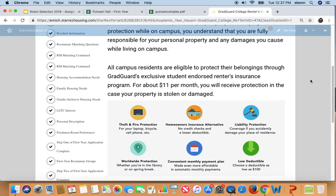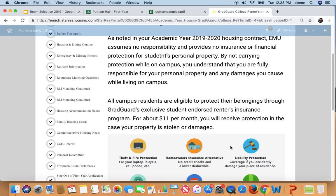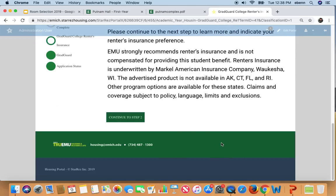So it's important for you to check out renter's insurance and make sure you have it when you come to campus. There are lots of different renter's insurance companies out there. You can also schedule items on your parents' homeowner's insurance policies. So it's totally up to you what you want to go with and how you want to secure it. GradGuards is just a company that we partner with that we think is really good. You do not have to purchase with them. It's just one option. Just to note, we do not get any money or kickbacks from this company. We just think it's a good option for you. So definitely take a read through of their information here on the website, and then to either accept or decline coverage, hit this Continue to Step 2 button.